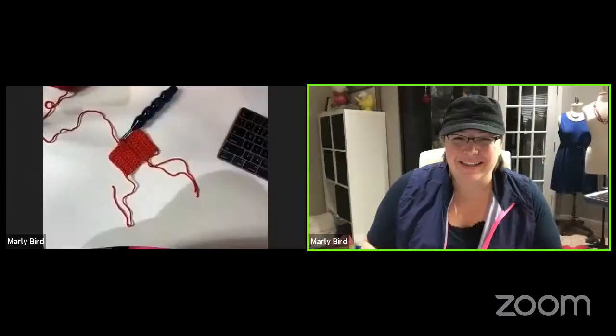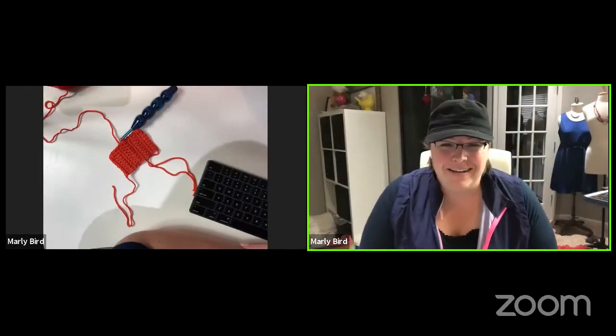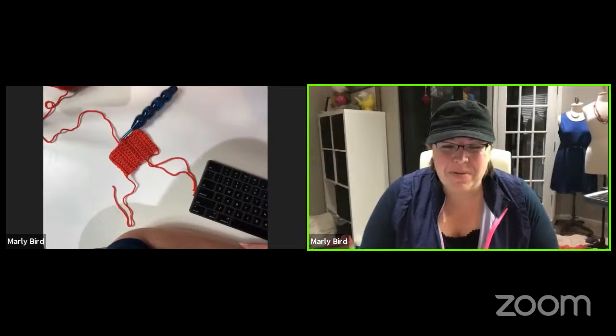So we have Marla here and we're going to see what Marla is all about. Marla, my emotional support Canadian. If you guys don't know, Marla is one of the moderators of the Marley's Minions group. She's also one of my testers. She is a knit tester, and I'm not sure if she's going to get on here or not.